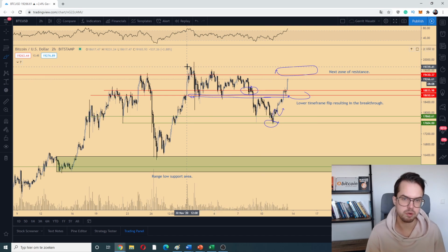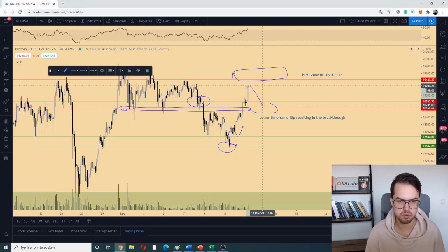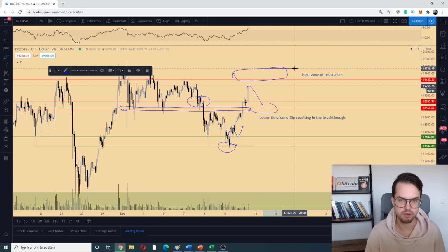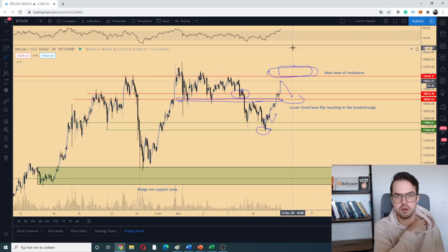So this is the large block that we're looking at. If you want to look for longs, you're going to wait for the confirmation again here and the support resistance flip on higher time frames. If you're going to look for shorts, you're going to look for the next zone of resistance, but most likely we're going to tap that liquidity above those highs. So I would not be surprised if we get towards 20 to 20.2 to take the liquidity above the high in general.